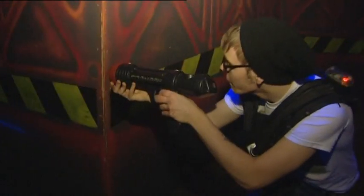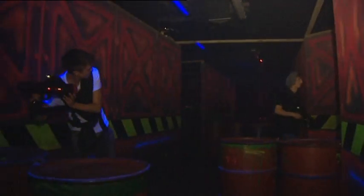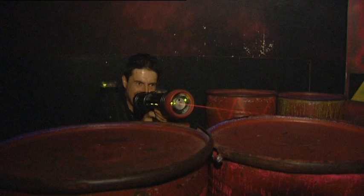But while it's possible to mount a more destructive laser onto a ship, it'll take tens or maybe even hundreds of billions of dollars to get one into the palm of your hand. Gotcha. Will Inglis, Forces News.